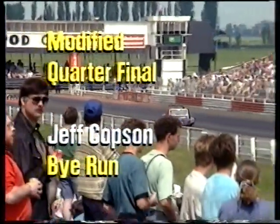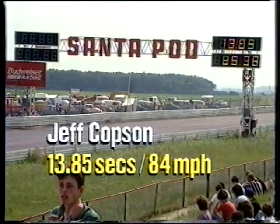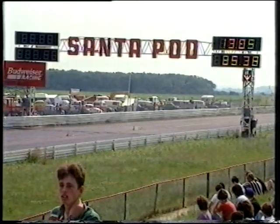And there's a man that really has set the modified ranks on its ear this year. Jeff Gobson with that little Volkswagen buggy of his. Slow by comparison by some, but again, very consistent. That's the name of the game with VWDRC racing. Consistency always pays dividends.